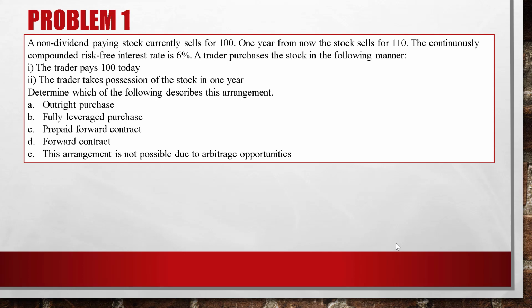B. Fully leveraged purchase. Fully leveraged purchase here means that you can have the stock right now, but you pay later. That means that you receive the stock at time 0 and pay $100 at time 1. However, it's opposite to the manner of the question. So fully leveraged purchase is not the answer.